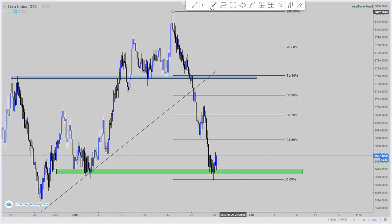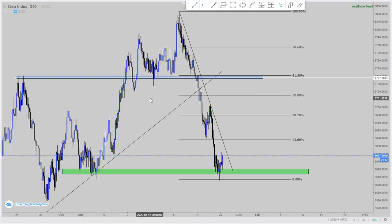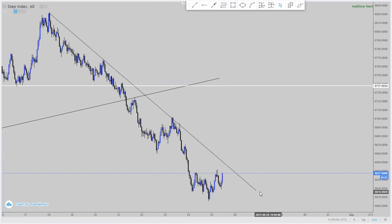Meanwhile, what you can do, you can also take advantage. Either you can choose to trade the pullback or to not trade it. That's a choice that you can do. So I have this trend line here. Once this one is broken, you can actually pull back to the zones that we were expecting. Let's just go to the 1 hour.